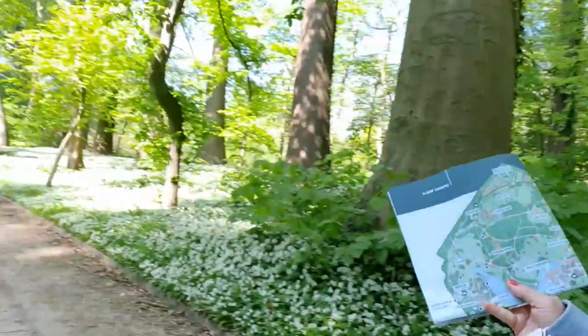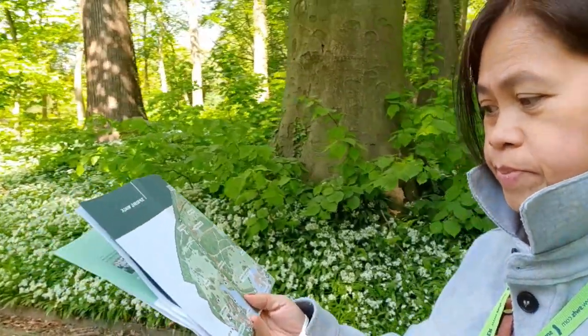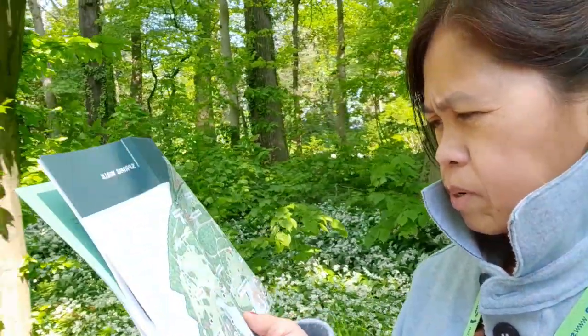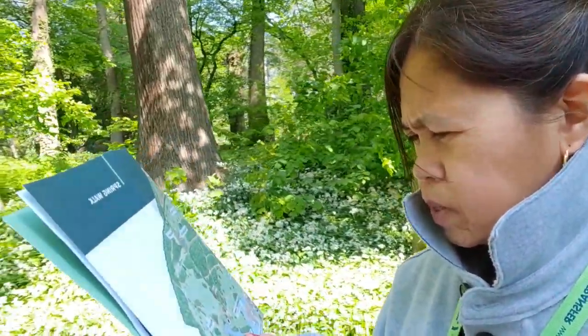Rhododendrons. I don't know, I'm not so sure I said it correctly. So I'm following this road and I'm tracking the number, and then we'll follow this number. I'm going to 45. Wow, 45 is, let's see, here. I think it's here.